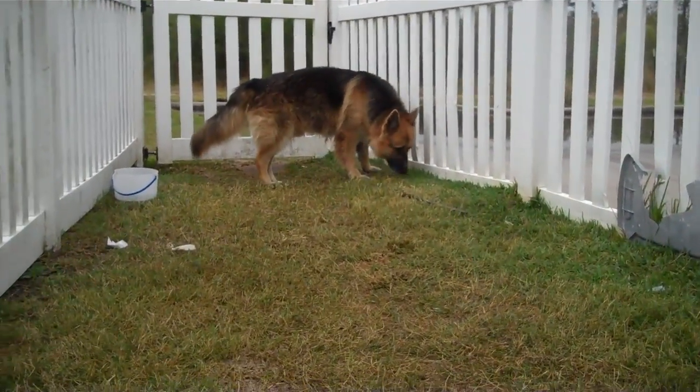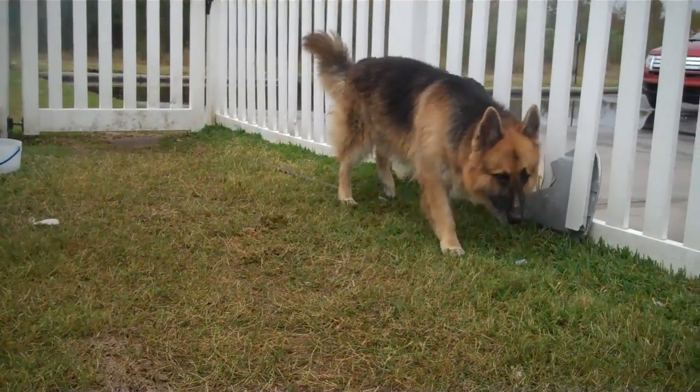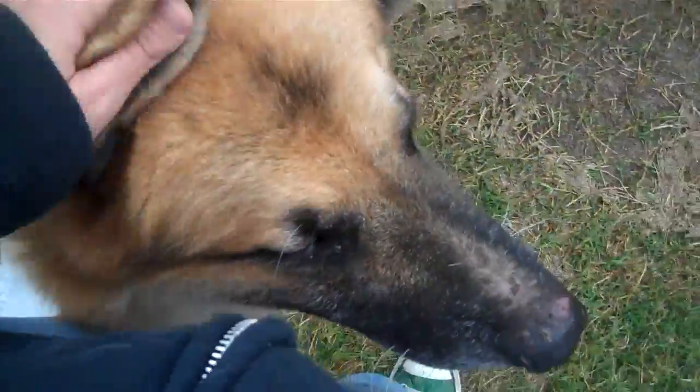Bruno's gait seems perfectly fine. He has no problems walking or running or getting around. He has no trouble getting up. So, he seems to be in pretty good condition overall.